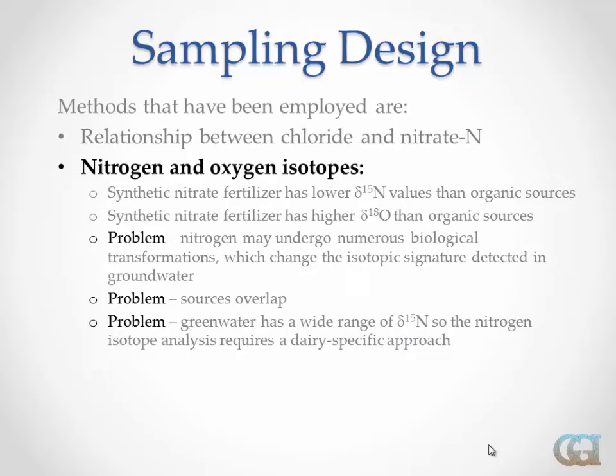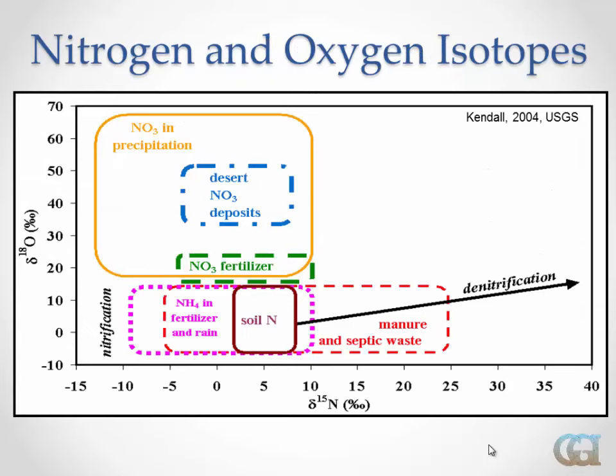Problem is, nitrogen undergoes numerous biological transformations during mineralization. Once again, the sources overlap. And our green water, or what the regulators call wastewater, has a wide range of N15. So the nitrogen isotopic analysis requires a dairy-specific approach. And you'll get higher enrichments in dairy lagoons that are sitting there evaporating, and you'll have a higher concentration in those lagoons rather than in a lagoon where it's being turned over. So even within the same dairy, you can have different ratios between N15 and O18 based on the age of the water, the green water in the lagoon.